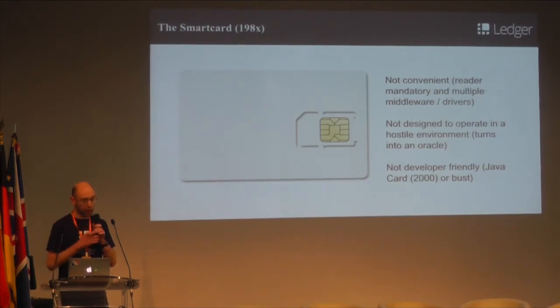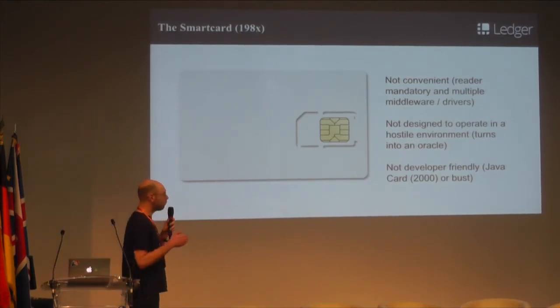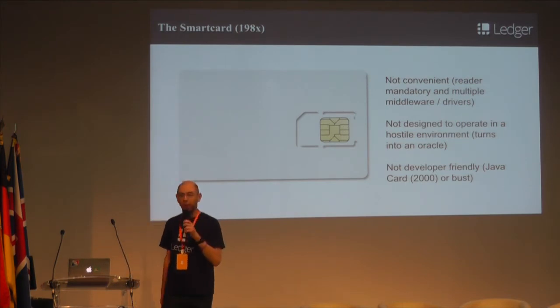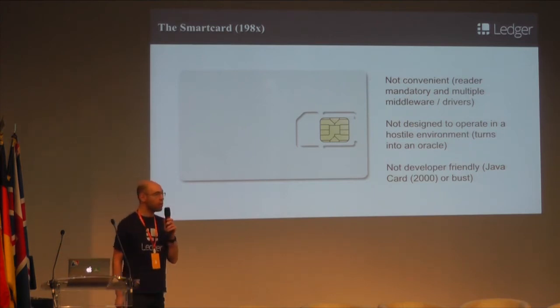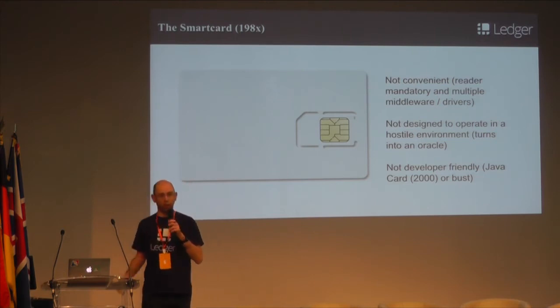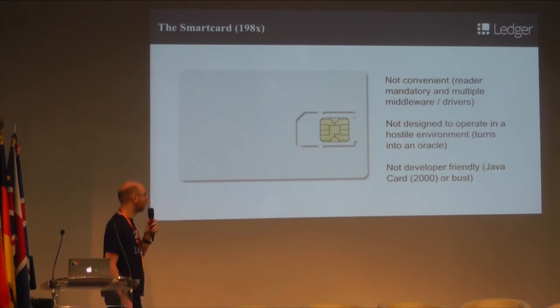So, a short history about hardware wallets. Initially, everything began with a smart card. So the smart card is not really something for the general public or for hackers, I would say. You are using it already without knowing it maybe. So you have a SIM card, you have a banking card if you are European, or if you live in the US recently, you have smart cards as well.